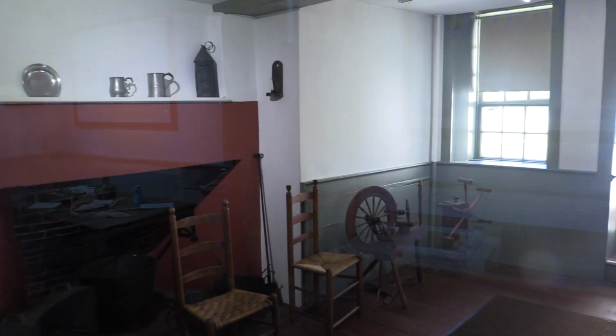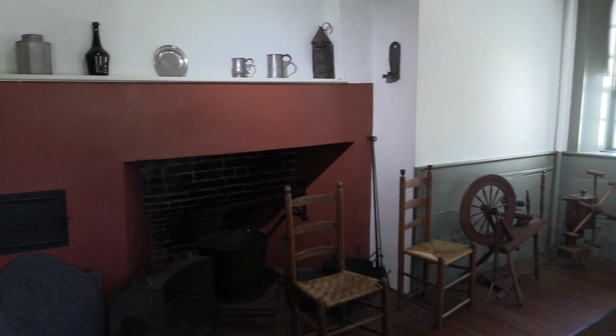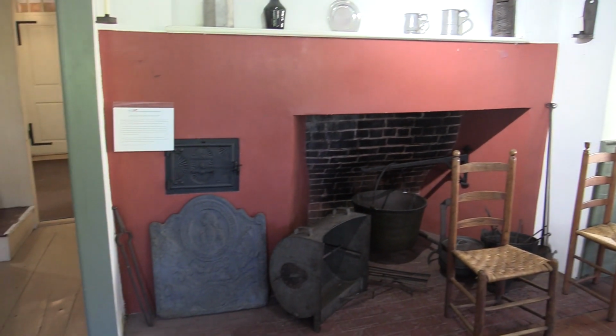I'm Jen. I'm the collections manager and curator at the American Independence Museum, and we're standing in the kitchen of the Ladd Gilman House, one of two historic buildings that make up our museum. The Ladd Gilman House was built in 1721 by the Ladd family and purchased later by the Gilmans, who lived here for most of the house's history.